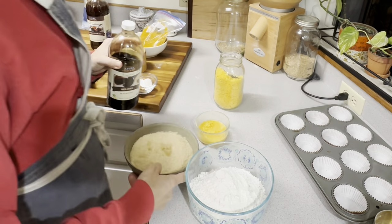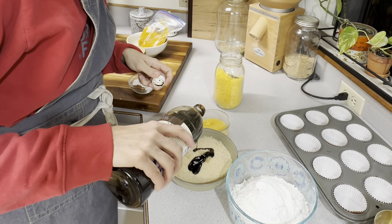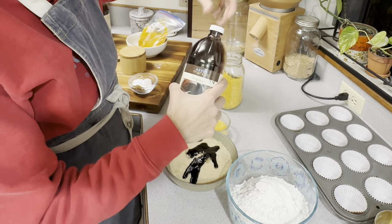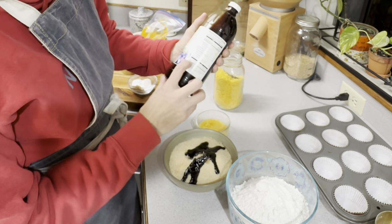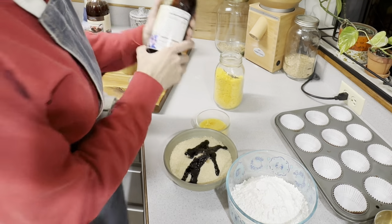I don't have any brown sugar, so we're just gonna add some blackstrap molasses to our regular sugar and mix that up. A little blackstrap molasses is good because it's high in iron content and it's great for pregnant women and for the kids and everybody to get lots of iron. We got 4.7 milligrams of iron per tablespoon.